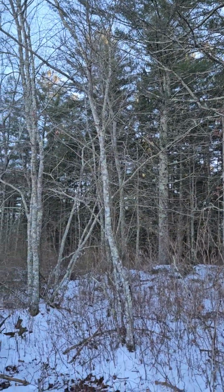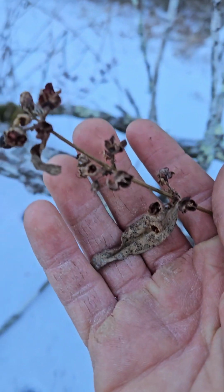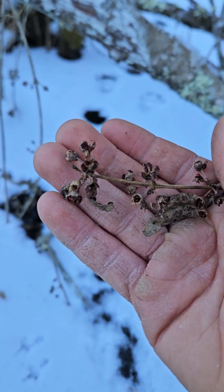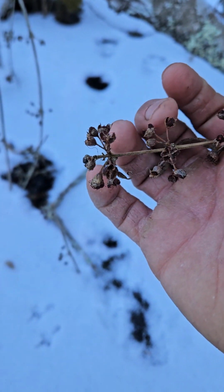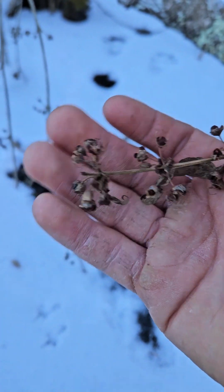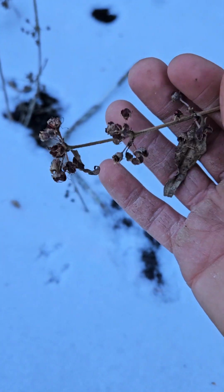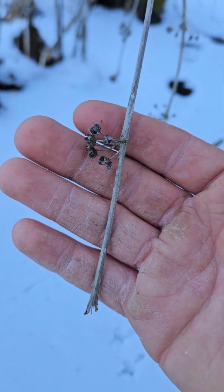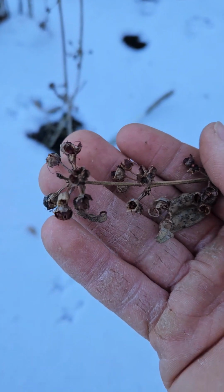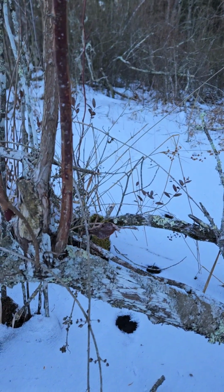Look at that. Decodon verticillatus. It's a cool plant. Let me get you a closer look. Decodon verticillatus. It has these beautiful magenta flowers. All these are remains of them. They kind of look like a Lysimachia, and it's been called swamp loosestrife before. It's also called water willow. It's a really cool one, super aggressive, wonderful swamp plant. Bees and birds and butterflies love it. And you only find it really in super wet, boggy areas like this.